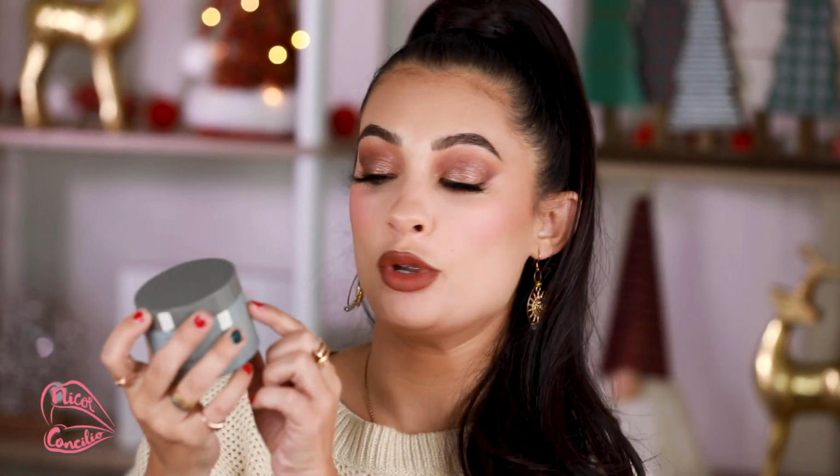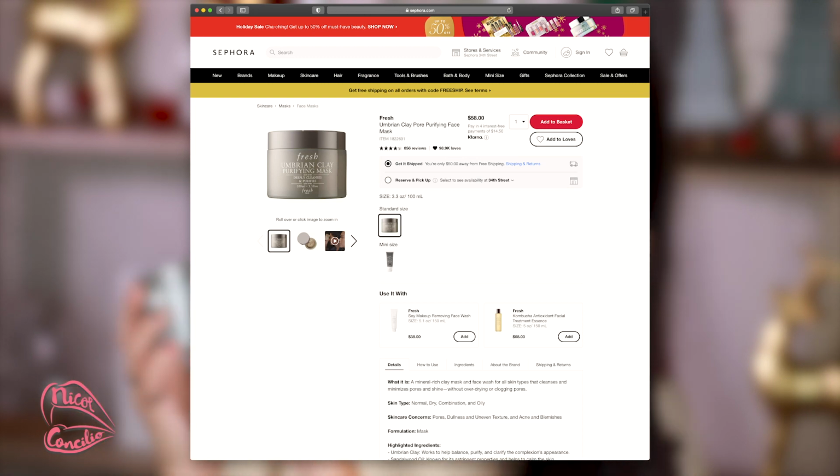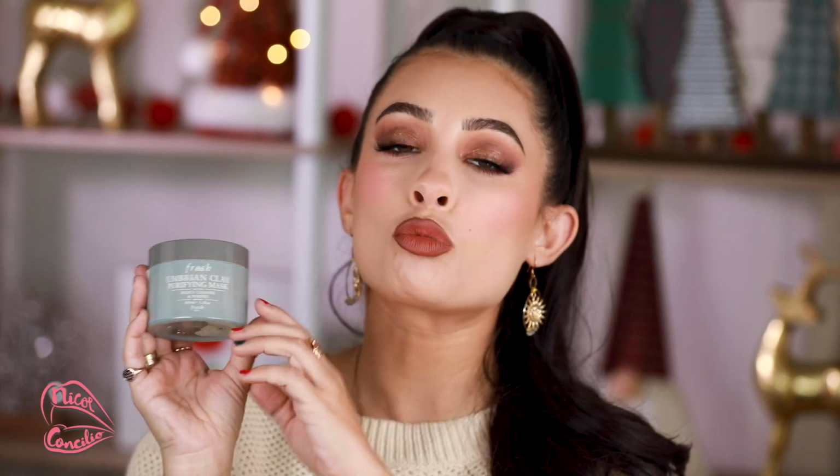Moving on to masks. This mask from Fresh Beauty, it's the Umbrian Clay Purifying Mask. Listen, it is pricey, but it is worth every penny, okay? If you have a breakout that kind of just pops up out of nowhere and you're like, WTF, this will literally get rid of it overnight. I like to use this mainly as a spot treatment.